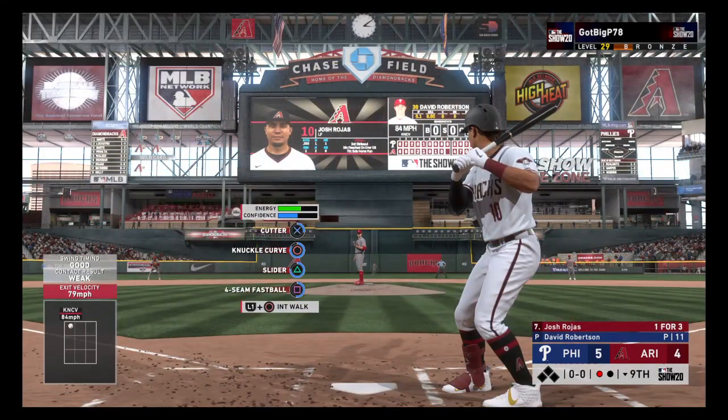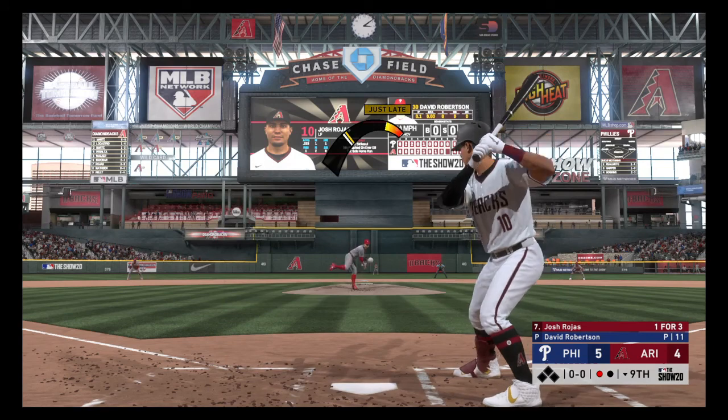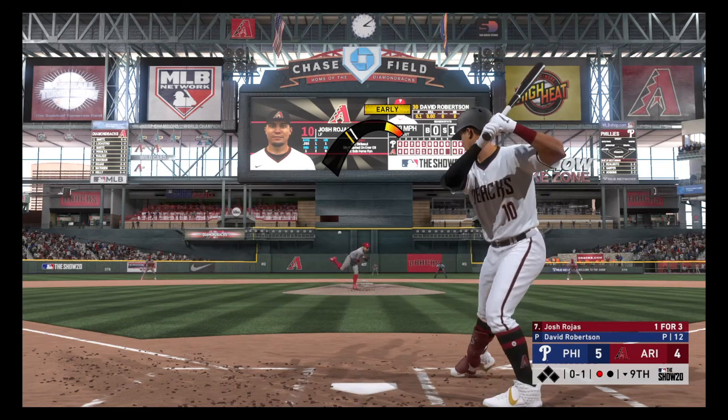Stepping into the box, Josh Rojas. It was a solo shot for him in his last at-bat. And that last at-bat when he went deep, he turned around a pretty good fastball. So I'm kind of thinking this guy's a good fastball hitter. So I might want to move that ball up and down and in and out and try not to throw it right down the middle of the plate.